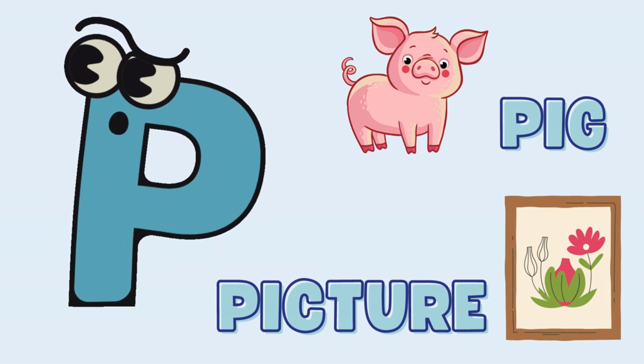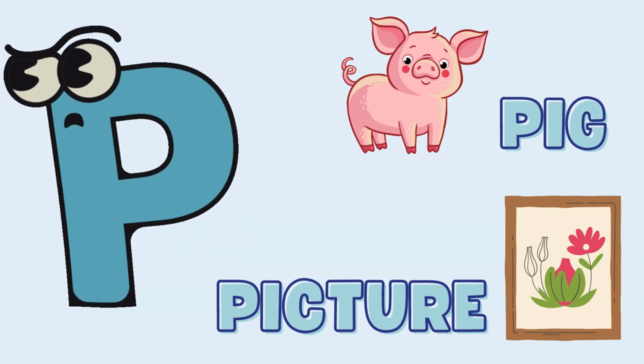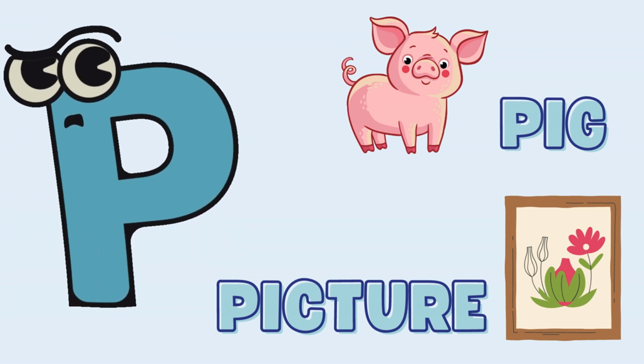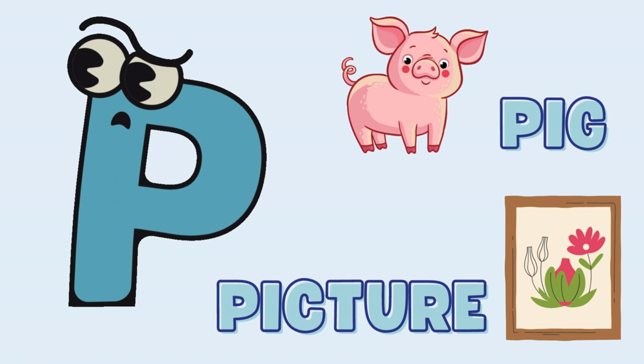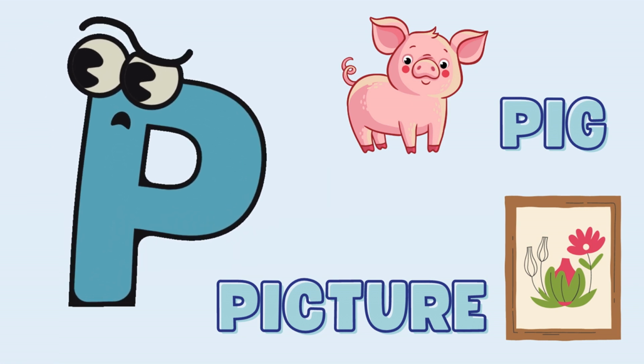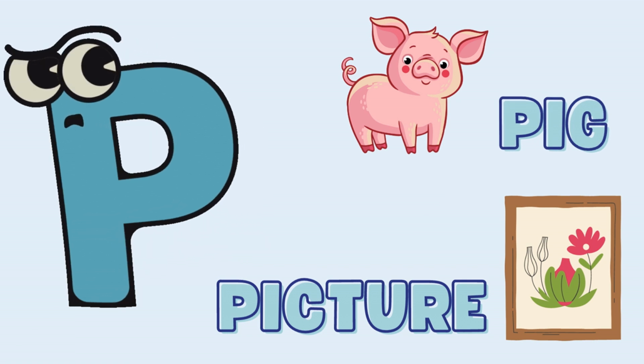What letter can you see? That's right, it's P. P, P, P. Can you say the words with me? Pig, picture. Well done.